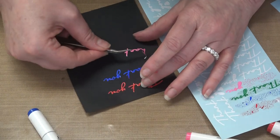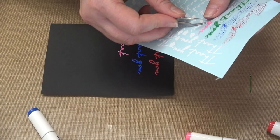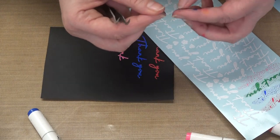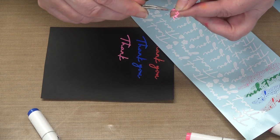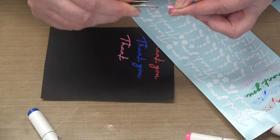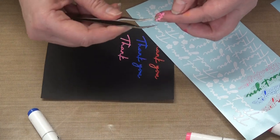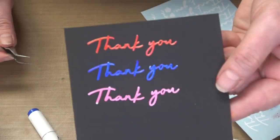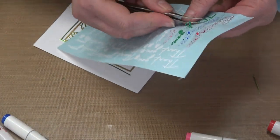You change them to the color you need them at the time you're going to use them. So you don't want to stamp a sentiment? Easy peasy. Grab your peel offs. Get that little center out. It's sticking in there. There we go. And thank you. Make them to what you need them, when you need them.